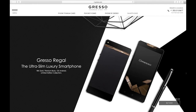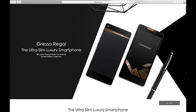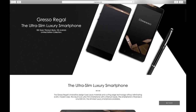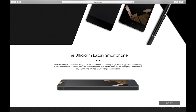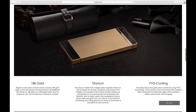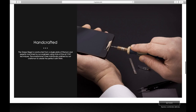Moving on, we have Griso Regal Gold. The Griso Regal design fuses luxury materials with a single plate of grade 5 titanium for an ultra-thin luxury smartphone. The smartphone's thickness is only 8.8 millimeters, the slimmest luxury smartphone available today. Luxury material includes 18 karat gold, and you can choose between yellow or white gold. Now you have to be filthy rich for that.